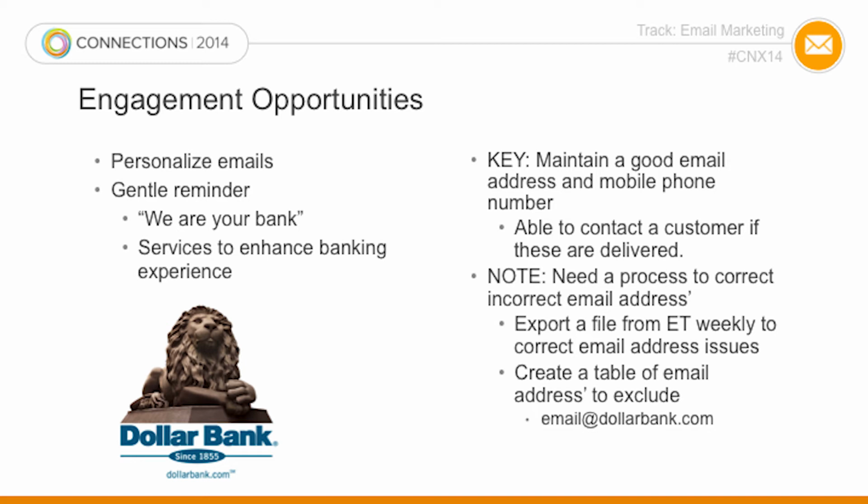But the key to all of these things, and I mentioned this and I'll mention it again, is really keeping a valid email address for the customer. That's such a struggle when people change. If you can get them, most of the time they'll give you one and life is pretty good. But if they change it, it just makes it really difficult to communicate with them on any number of levels.